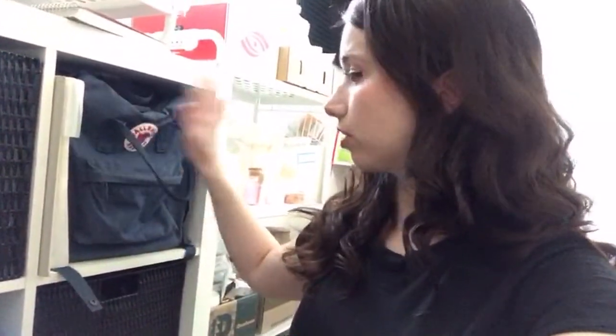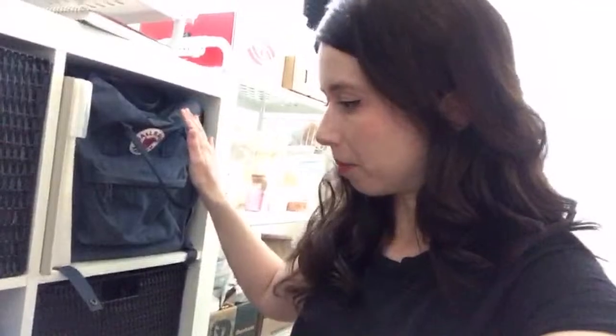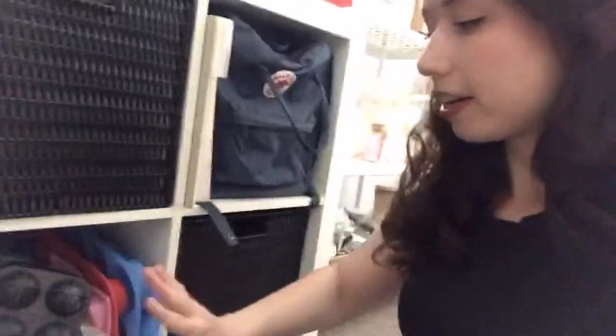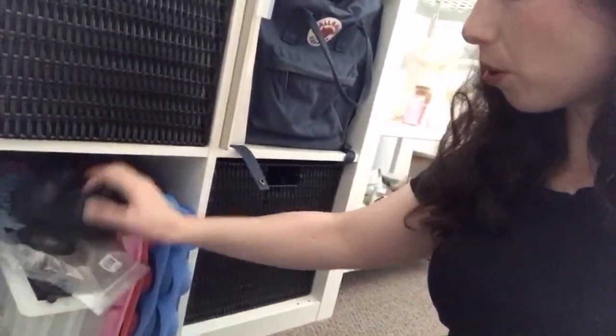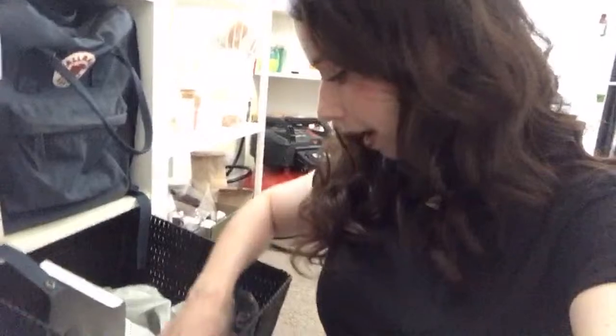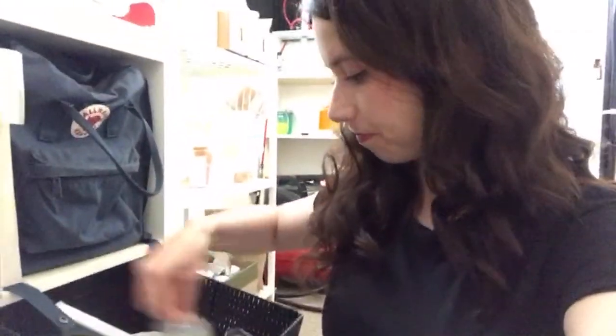Heave-ho, put that back. This is mostly photography gear, so this is one of my camera bags, and there's another camera bag behind it. Pretty boring. The camera gear I use most of the time is elsewhere, and we'll look at that later. This is all molds, so mostly silicone molds, but also some metal bath bomb molds. And this is more packaging. This is mostly bath and body type packaging, but I also keep little disposable cups in here.